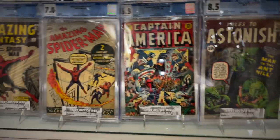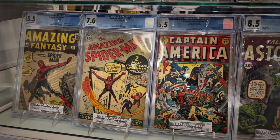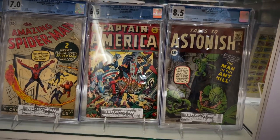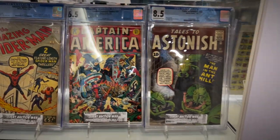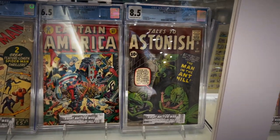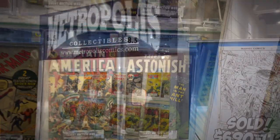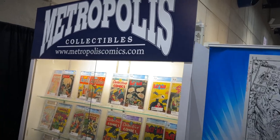And then some of my favorites. We got AF-15 in a 5.5, ASM-1 in a 7.0, Captain America 37 in a 6.5, and Tales to Astonish 23, first appearance of Ant-Man. Swing it around and see what else they got. All right, let's take a look on the inside here. We have some DC keys.